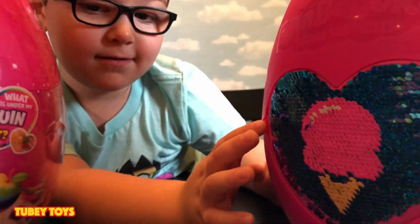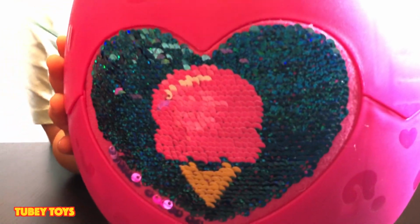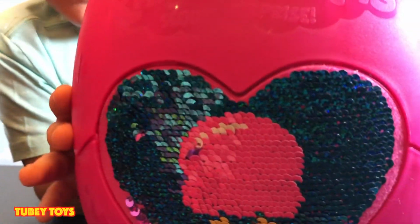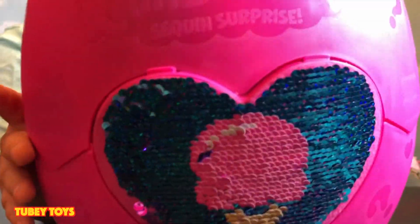Okay, I know who you got. I won't give it away though. Let's wipe away all of this. This is so cool. It tells you who you got by decoding this part when you reveal the sequins. It's ice cream. Okay, go ahead and crack it open. Oh, you're opening it. Squeeze it. Keep squeezing.